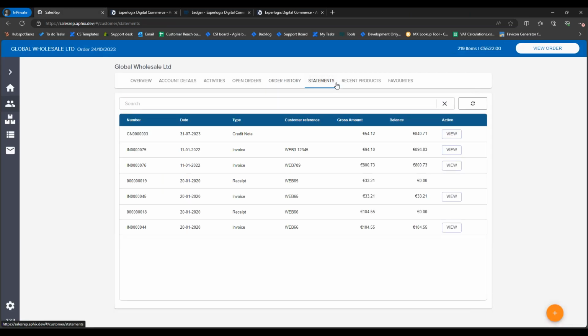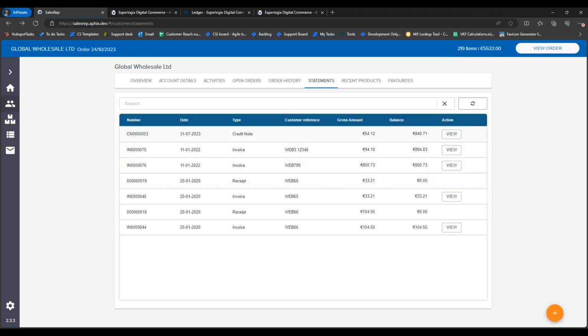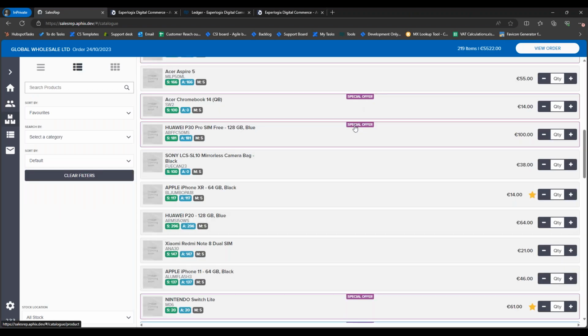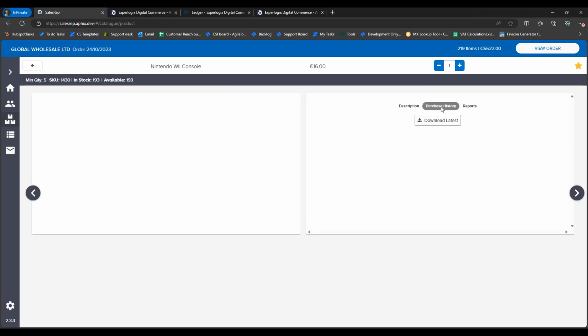And it's much the same on SalesRep. We can see what those records might be there. You can see the overview under the statements there. In terms of the difference between order history and purchase history, so you have to choose a customer, go into the catalog. I'm going to take the top product here. There's a button here called purchase history. That'll sync in a moment. I might just see if we can find another product. There we go.